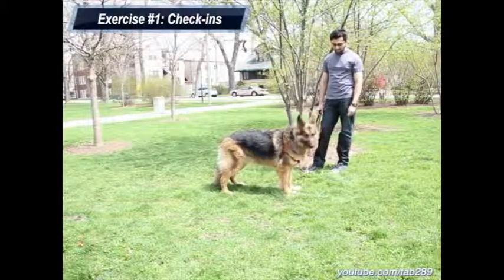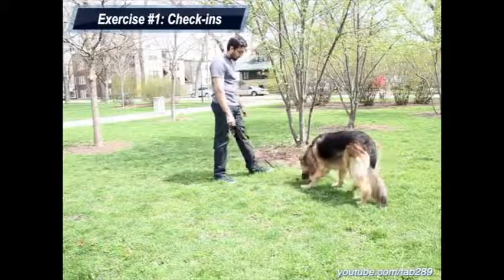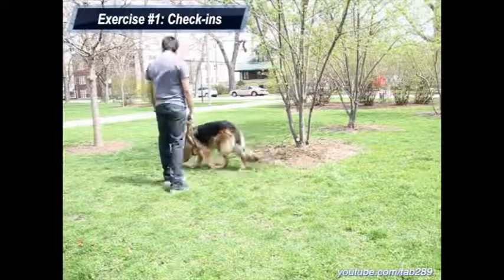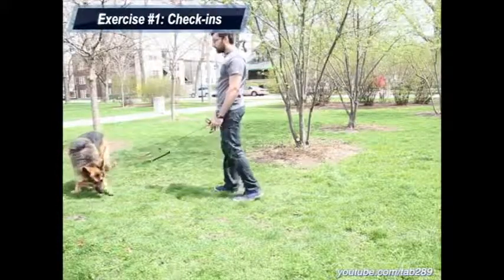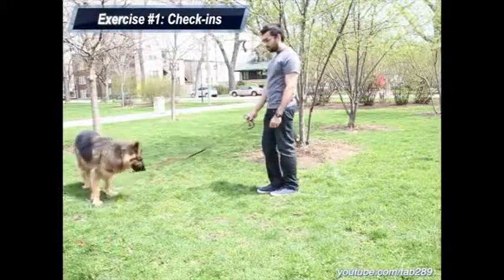If your dog offers no check-ins, you can either wait longer or move further away from them and practice there. It's critical to set the dog up to be successful here. And you have to be patient. As you can see, as soon as she looks at me, I will mark the behavior with a click and reward her.